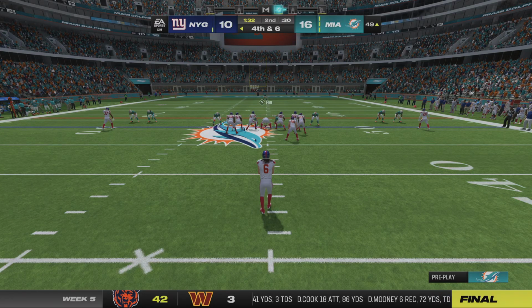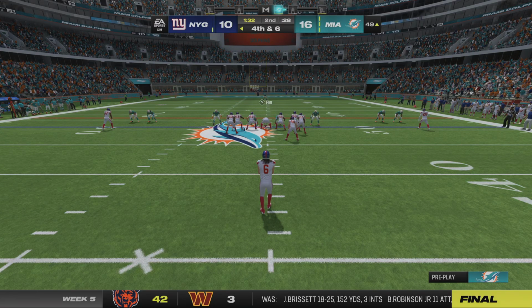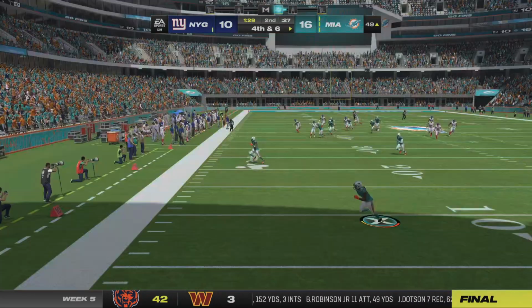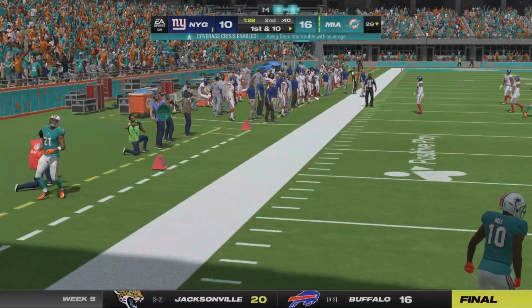On fourth down, Jamie Gillen on to punt for the Giants. Back deep is Tyreek Hill. And he was called on 3 times in the win last week as his first one here's away.